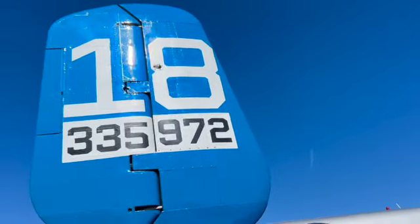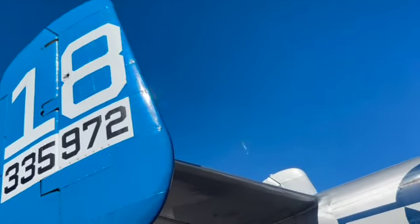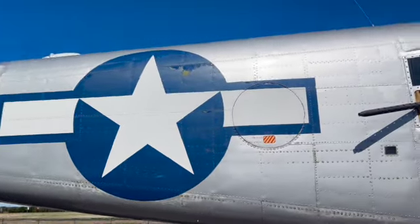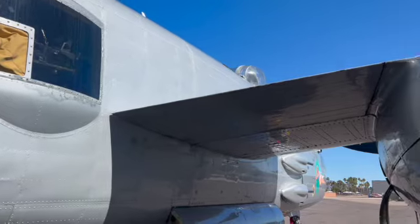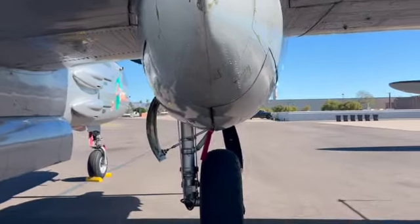Several improvements were made. The wing was relocated to a mid position, operating weights and the bomb load were increased, a tail gun position was added, and the engines were upgraded to 1,700 horsepower Wright Cyclone radials. Self-sealing fuel tanks and crew protection armor plating were added later. Stability problems were solved by giving the plane a gull wing.